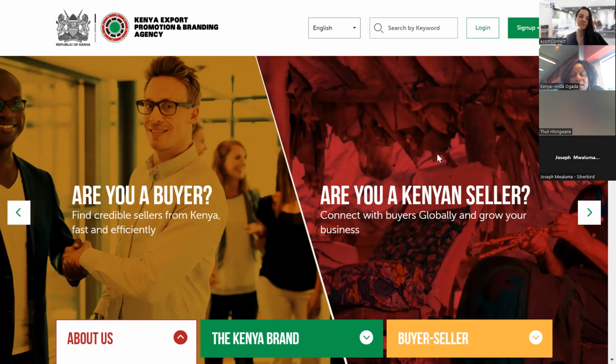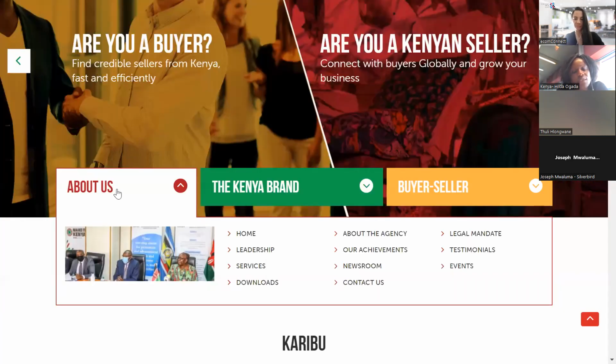It's the MakeitKenya e-portal, and the URL is www.makeitkenya.go.ke. I'm going to type it in the chat. This is your go-to platform for all information about Kenya and also to do business. It has 3 sections. The first section, as you can see on the screen, is About Us. This is about the corporate: who we are, what we do, our leadership, our achievements, and how we support exporters, and also our business in international markets by linking them to our exporters here.